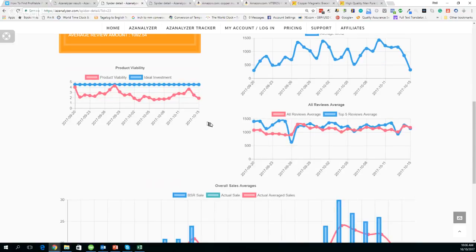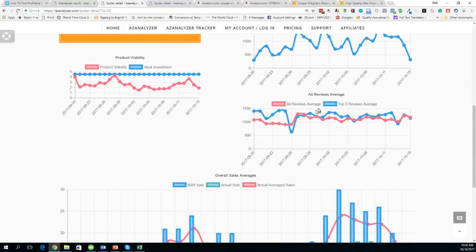Number of reviews. Again, we're looking at the top 5 reviews on average in the blue, and all of the reviews average in the red. So we can see that there's a lot of people on there with a lot of reviews. If I just hover over that particular one, this particular day, a few days ago on the 12th, it's got 1,339 reviews on the top 5. The average on that same day is 1,093. So you can see this varying over time, but if we're sticking close to the top 5, that's where we need to be.